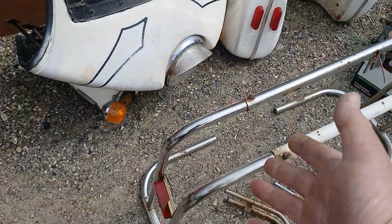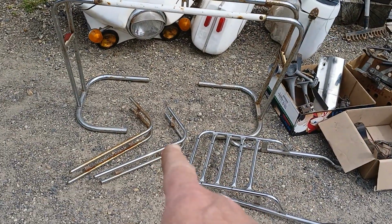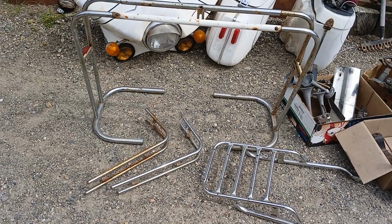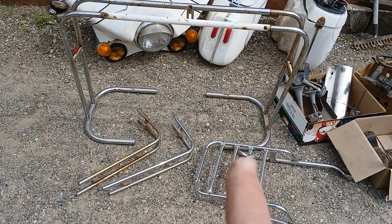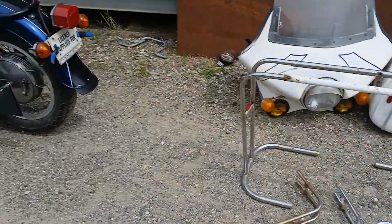A crash bar for the bags, crash bar for the top case, which actually I'm going to keep. I've painted it blue, I'm going to keep that. And then this rack here, chrome rack, which obviously fitted on the back.